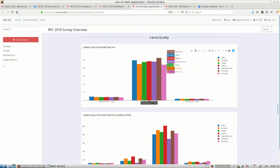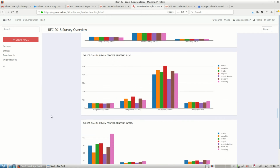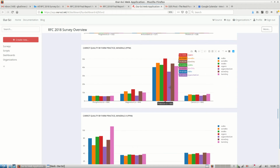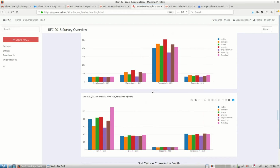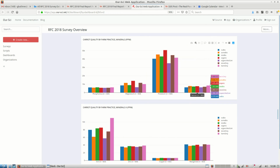Basically all the samples, plus or minus, had the same average amount of antioxidants, polyphenols, and proteins, just looking at these big groups. Minerals was roughly the same. There were some differences. Some of these may have been technically significant, but I don't think they're dramatically meaningful. This one was kind of high. The farm samples had really high iron. I'm not sure if that's meaningful or not, but that was about the only thing that really stood out, but not huge differences here.